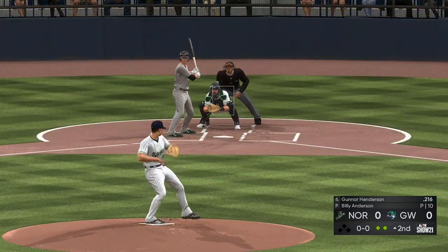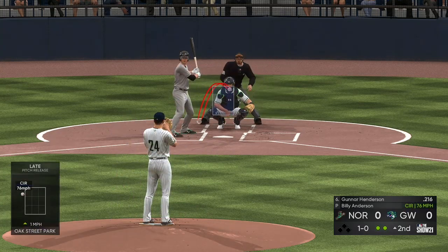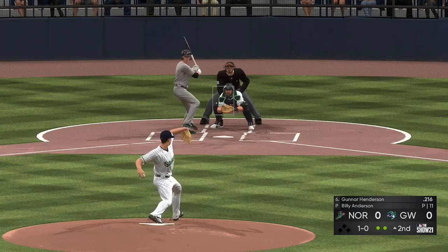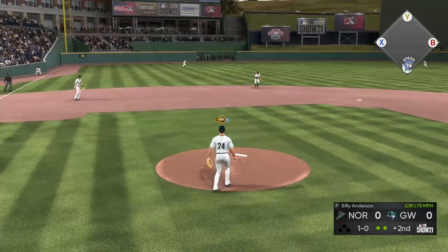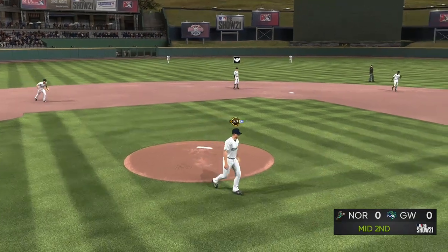Into the box now, Gunnar Henderson, as the first pitch to him is a changeup that can't find the zone, it's ball one. And he's a guy looking to break out in a big way. Hasn't been getting the results he or his club have been hoping for.